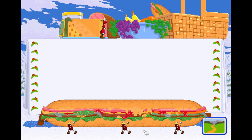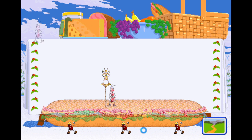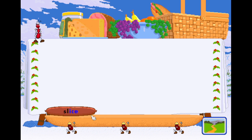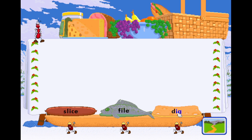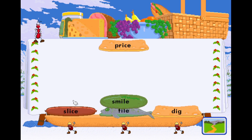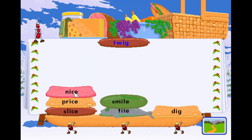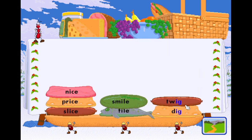Diddle-a-ga-da-da, give me the taco. Slice. File. Dig. Smile. You're getting file. Price. Nice. Twig.